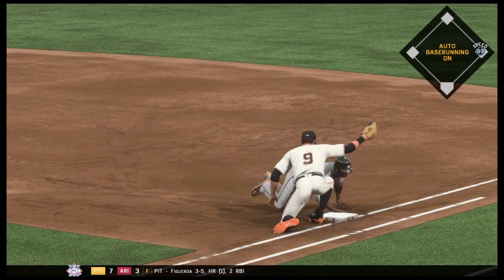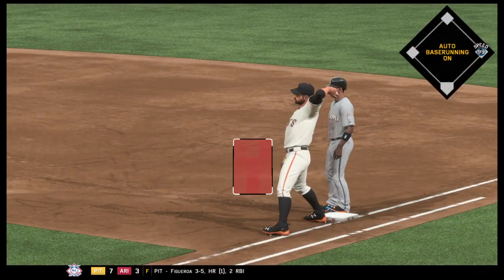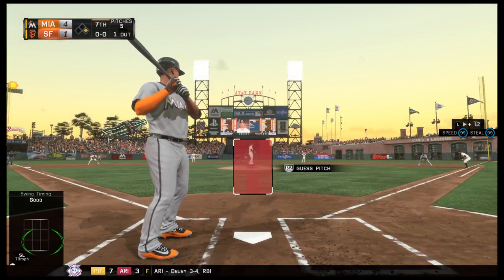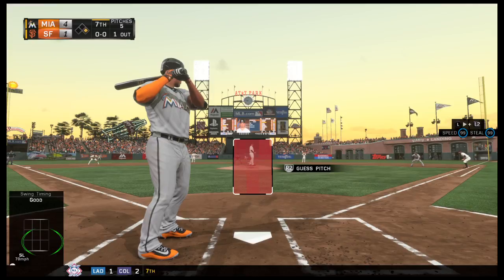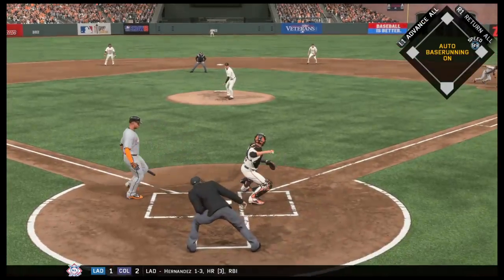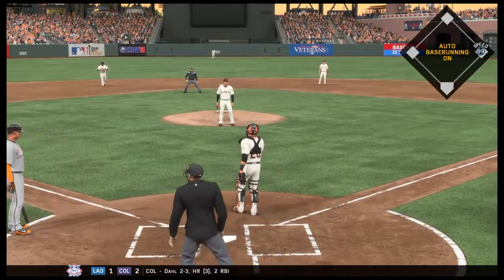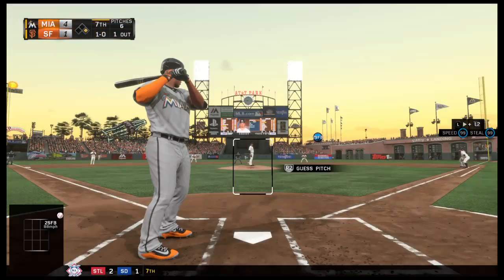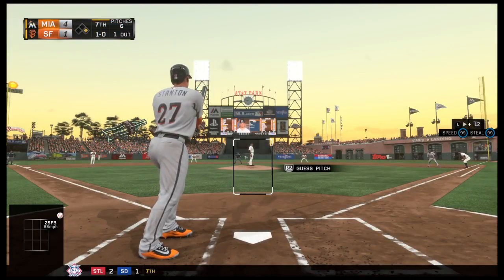Now we'll snap one off over to the bag, and the runner back safely. Why not? Make him get dirty. You leave that pitch out, put that up over that wall. From the stretch, here's the pitch. Pitch out, nothing doing. We're in the 7th now. 4-1 our score to this point.